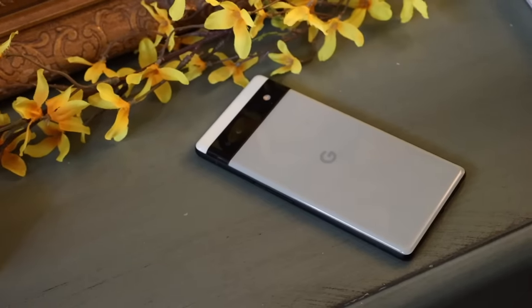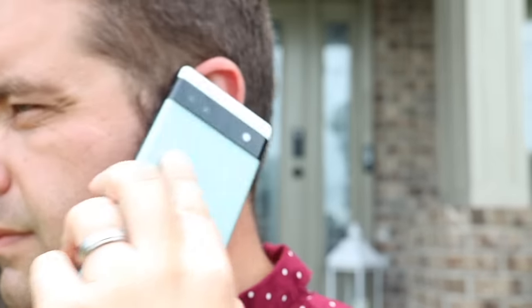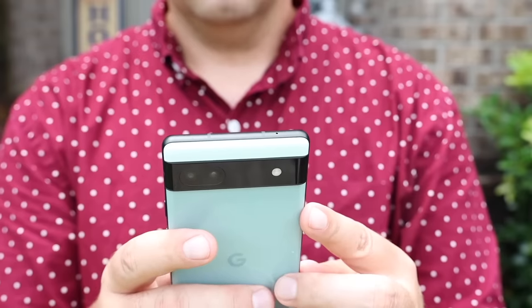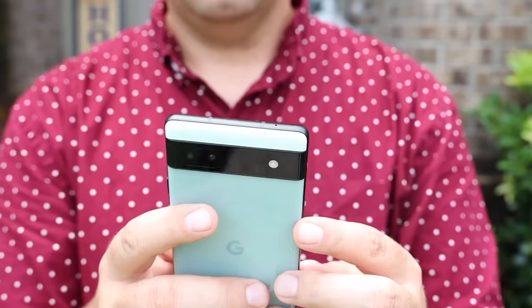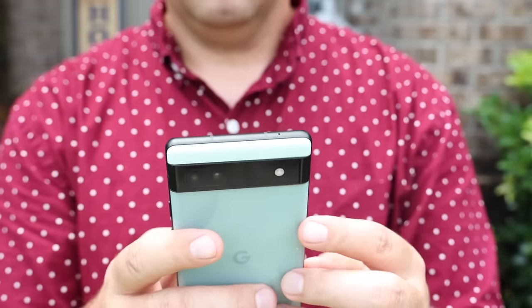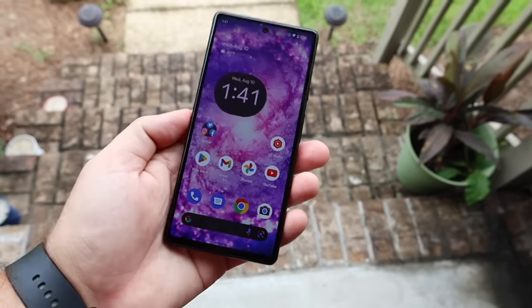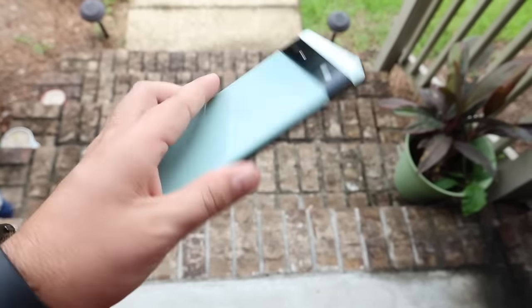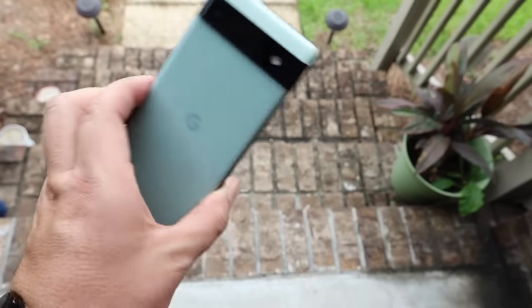So that's thanks to a more efficient chipset. That's thanks to a 1080p smaller display. And that's thanks to the 60 hertz instead of the 120 hertz refresh rate that you get on the Pixel 6 Pro. The Pixel 6a features a large 4,410 milliamp hour battery, which also helps to extend the battery life of this phone. If for some reason you're able to drain this thing before the end of the day, probably means that you have max brightness on your phone, you're playing some really intensive games or something like that. You do have 18 watt fast charging, so you're gonna be able to top this off pretty quickly.